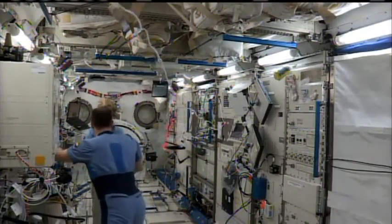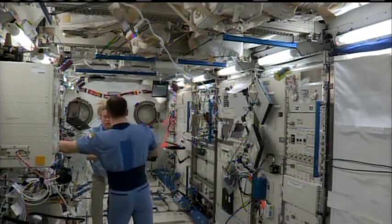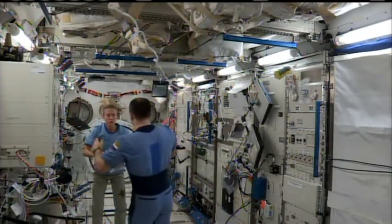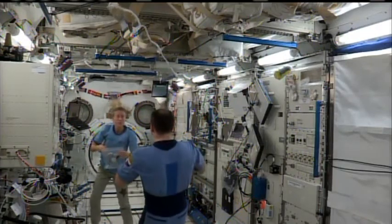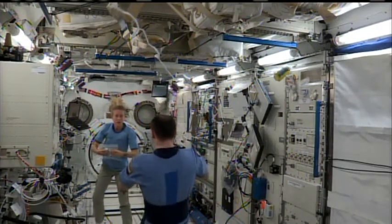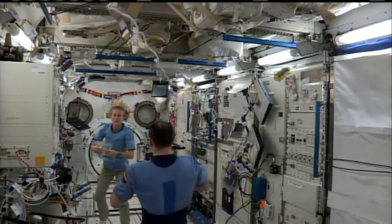Aside from doing some EarthKAM setup, the EarthKAM is the Earth knowledge acquired by middle school students. She'll be setting that up towards the end of the week and preparing that for middle school students to control and take photos of various locations around the world.